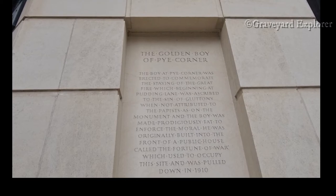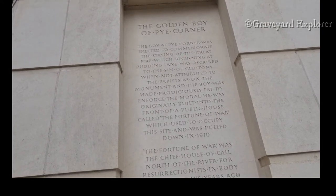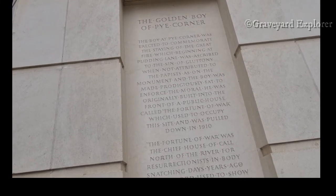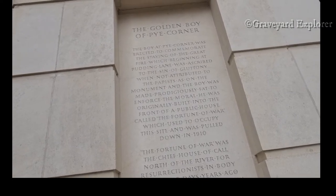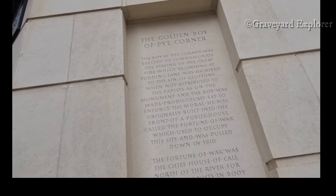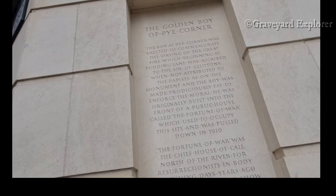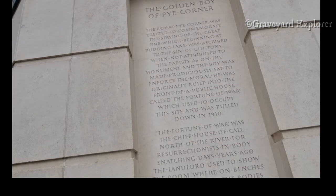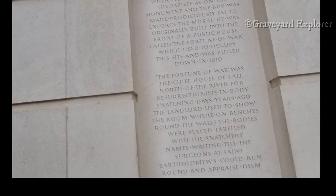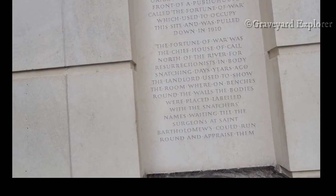The memorial writing reads here, "The Golden Boy of Pie Corner. The boy at Pie Corner was erected to commemorate the staying of the Great Fire, which, beginning at Pudding Lane, was ascribed to the sin of gluttony, when not attributed to the Papists as on the monument, and the boy was made prodigiously fat to enforce the moral he was originally built into. The front of this public house, called the Fortune of War, which used to occupy this site, was pulled down in 1910. The Fortune of War was the chief house of court of call north of the river for resurrectionists in body snatching days. Years ago, the landlord used to show the room where the benches around the walls the bodies were placed, labelled with snatchers' names, waiting till the surgeons of St Bartholomew's could run round and appraise them."